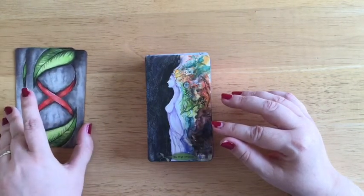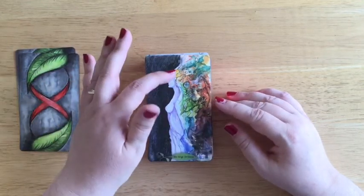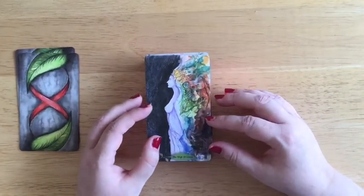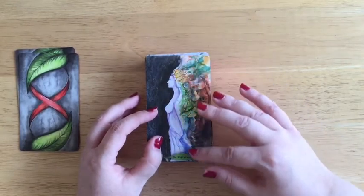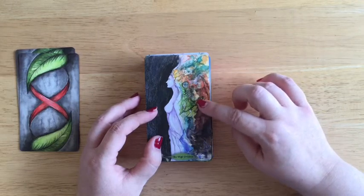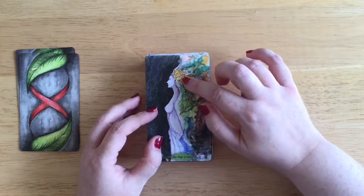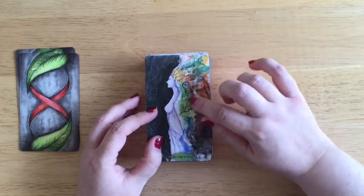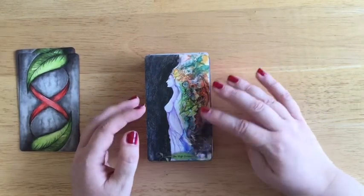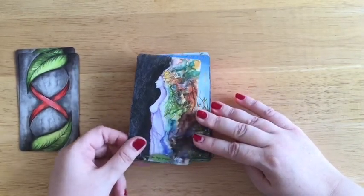Then we have the High Priestess. She's lovely, isn't she? And we have the moon here. We have lots of things within the artwork. When you look within, you see all sorts of things. There's a bird or some flying creature here. There's what looks like it might be the full moon. There is a key here, a spider. It's just amazing artwork. I can't wait. I'm definitely doing path work with this deck.